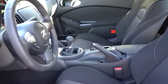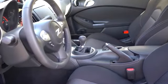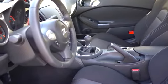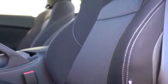And of course, if you went with the Nismo, you're going to have a nice leather Alcantara mixture going on, and that is definitely quite comfortable as well. I've reviewed the Nismo a couple times already, so very nice seating there. And those are Recaro bucket seats, by the way, in the Nismo, so extra bolstering added as well.